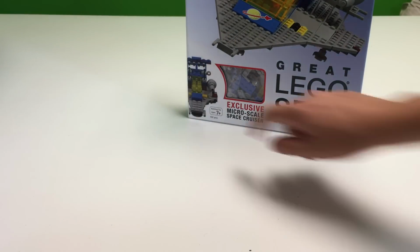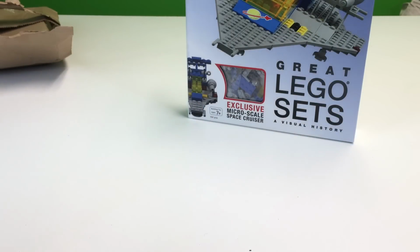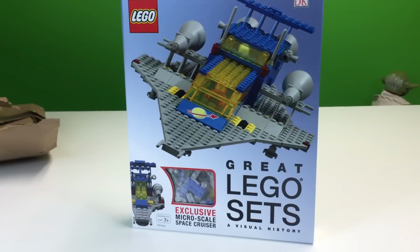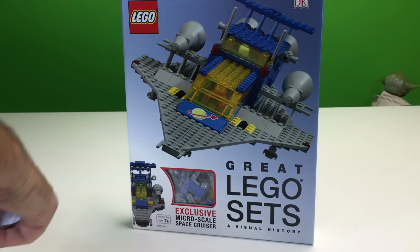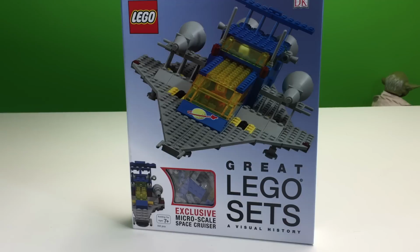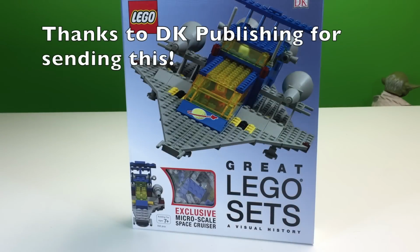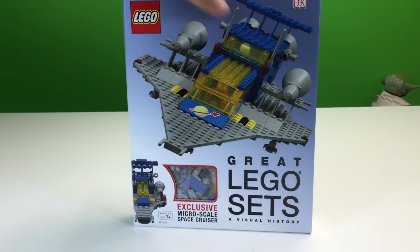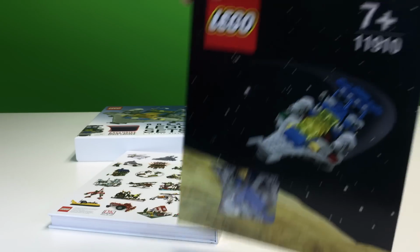Great Lego Sets. Oh, it's got like a mini version of the spaceship. That is awesome. Very awesome. This is Great Lego Sets. I can't really get you a good shot of it. Awesome. Alright, you know what's in this book? Spaceship. Alright, this is great. This is my gift set. So this is Great Lego Sets with the mini space cruiser. That's awesome.